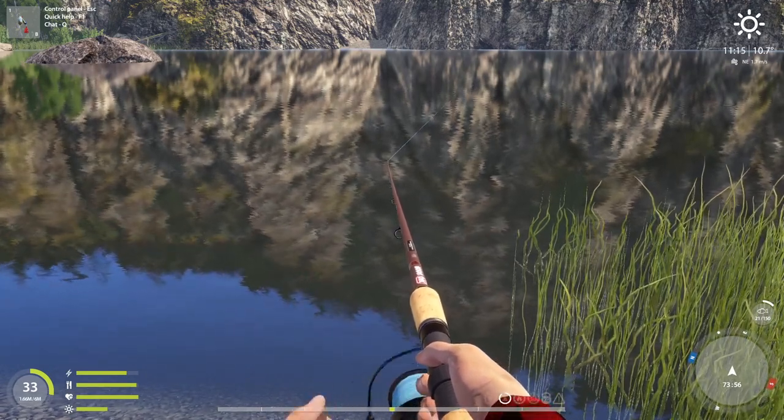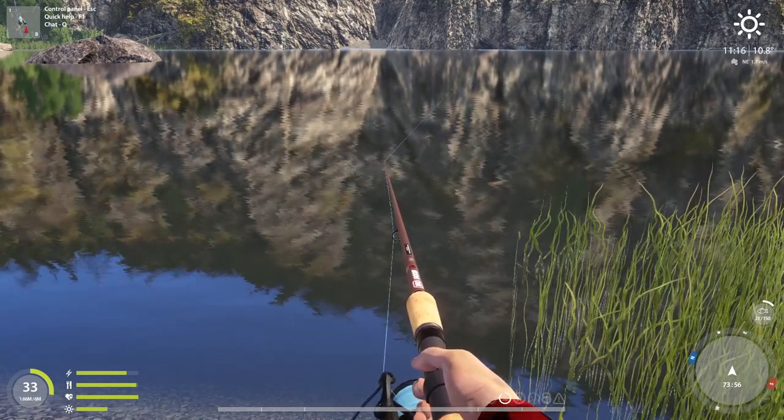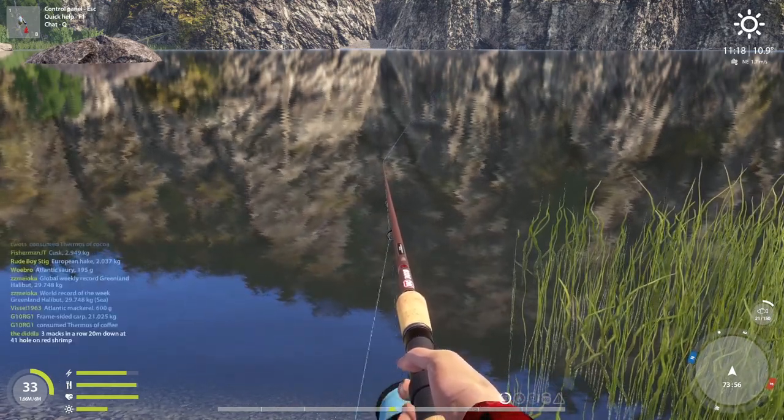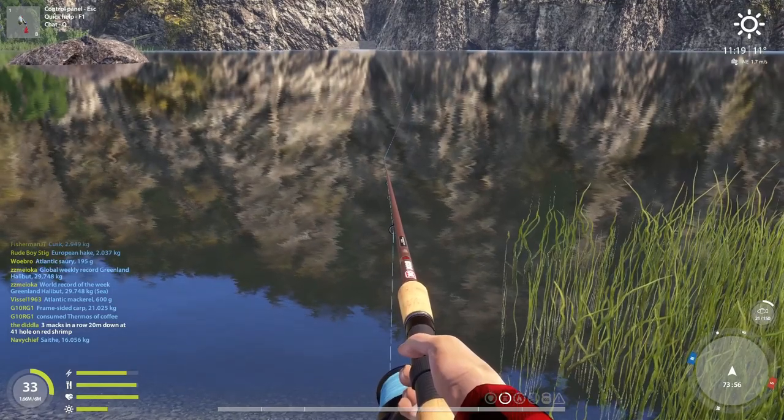Let's see which technique works the best today. So far, the spinning, the regular speed, works the best right now. We're not getting as many bites on the stop and go.